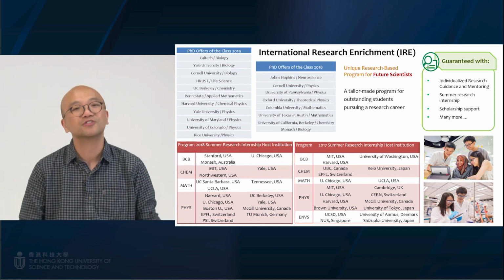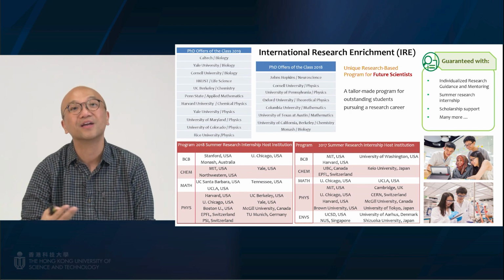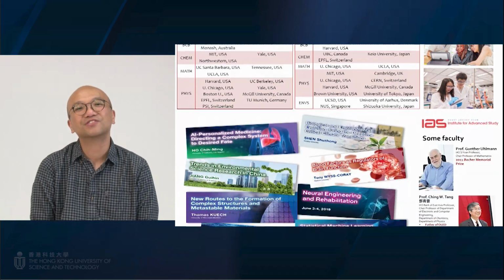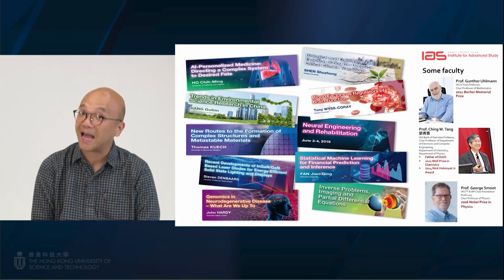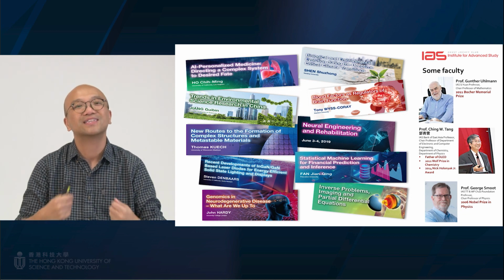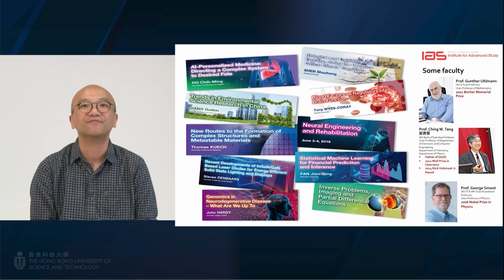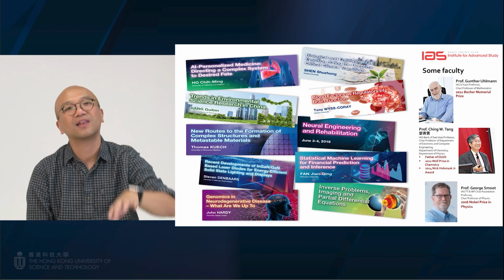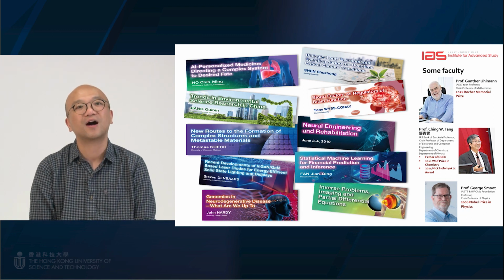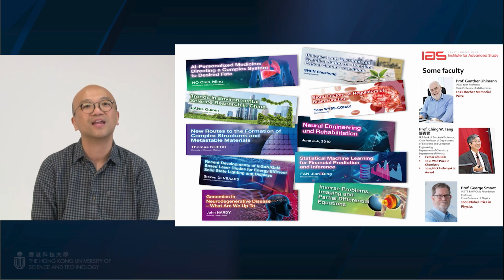So maybe we will just wait another 5 or 6 years and see how many of them actually become professors and come back to HKUST to teach. Now, if you're interested in some new tech and want to see what types of new science knowledge I can get if I join HKUST, you can visit our IAS webpage. What I'm collecting here are some recent seminar or conference topics. From those, you get a chance to see what our professors are interested in.